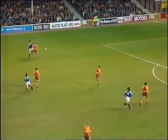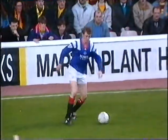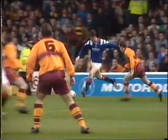Played through by McCall for Duncan Ferguson. Martin's with him. Good play by Ferguson. McCoist's in there, and the ball just drifts past the post. A good aggressive play by Duncan Ferguson. Yeah, it wasn't that far away either.